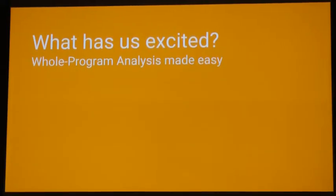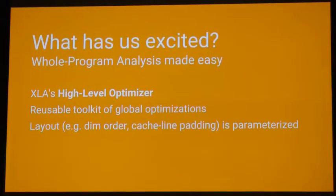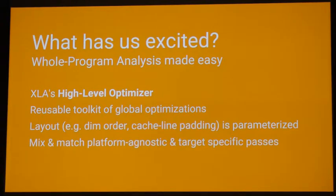The other thing is, inside the compiler, it provides a pretty nice framework for doing whole program analysis of a variety of different kinds. We've done some of that. We hope the community embraces XLA and adds more. And so we have this nice reusable toolkit of global optimizations. You can do things like understand what layout would make the code run more efficiently. Should we put the batch in the inner dimension or the outer dimension? Understand the cache line sizes of the actual thing that we're generating code for, and mix and match platform agnostic optimizations, and also target specific ones for x86 CPUs or PowerPCs or NVIDIA GPUs or whatever.